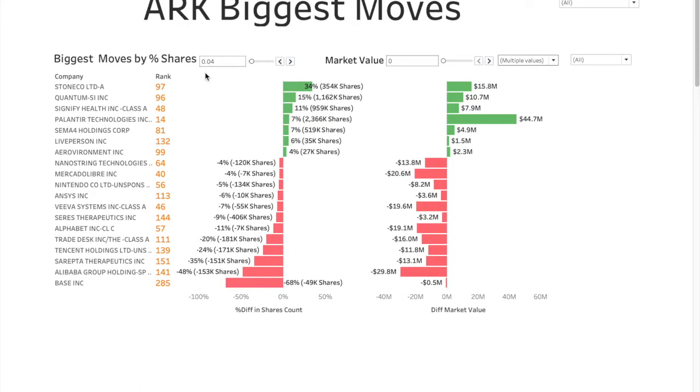Today, the threshold that we have is 4%. So any company in which the shares have been added more than 4% or removed more than 4% will show up here. And the market value filter is 0 today. These are the companies that fit this criteria of at least 4% shares movement, and this is their ranking in the 288 companies that they are invested in.